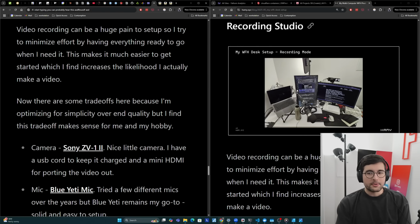All right, and then here's what it looks like in recording mode. You can see that not much has changed really, except I turn my key light on, I turn my camera on here, I move my mic to be where I'm sitting, and then I have OBS here for actually combining all of these into something that I can turn into a video, and that's what I upload here on YouTube.